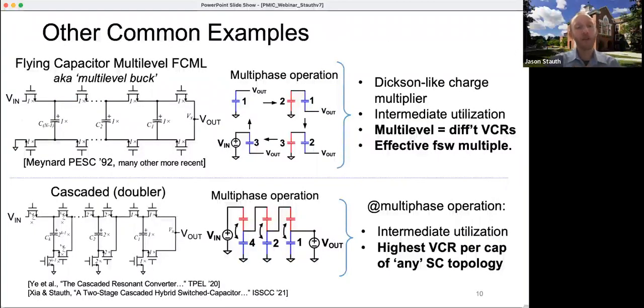Of course, there are other converter classes out there. One popular topology, the flying capacitor multilevel converter, also sometimes called the multilevel buck converter, is very similar to the Dickson. It has a Dickson-like charge multiplier, but it's an interleaved topology. It has the benefit of supporting multiple output voltages and multiple conversion ratios, and of multiplying the switching frequency that the inductor sees. So there are different reasons why this topology is interesting.